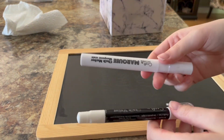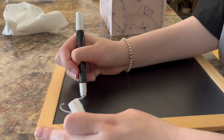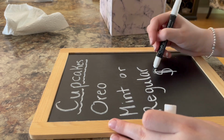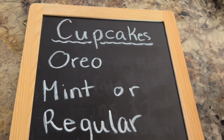So I have both of these. This is a marker and this is chalk, but I like the chalk one better because this one bleeds a lot. Okay, I finished my sign. You can still kind of see the old writing, but I think that will not show up as much once it's dry.